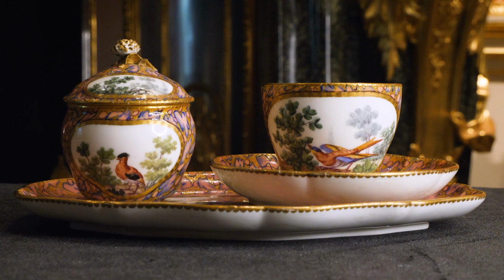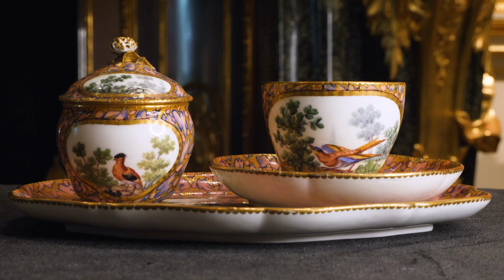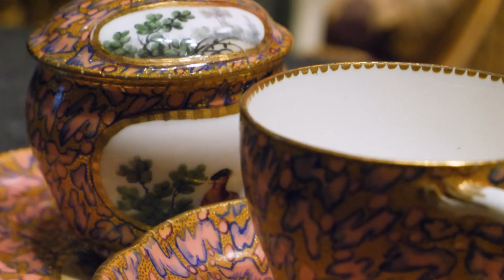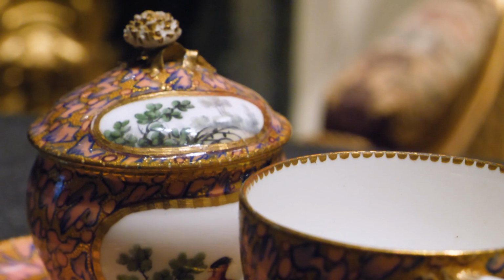The fact that it only has a single cup and saucer indicates that this tea service was destined to be used by one person, either in private, in the comfort of a bedroom or boudoir, or during the socially ritualized daily preparation known as the toilette.